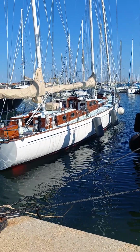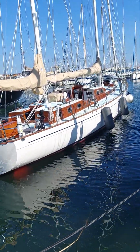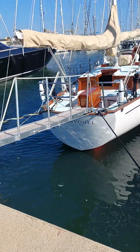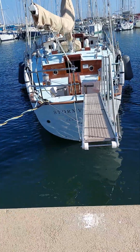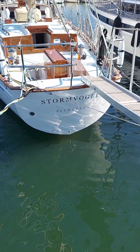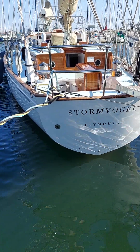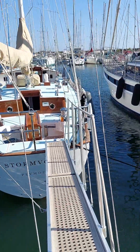It's the 19th of October 2021 and here we are with Stormvogel in the Varadero Marina in Valencia, and Stormvogel is looking very good after our busy and successful summer racing program. We're just getting the boat ready for a weekend cruise, a bit more relaxed weekend cruising.